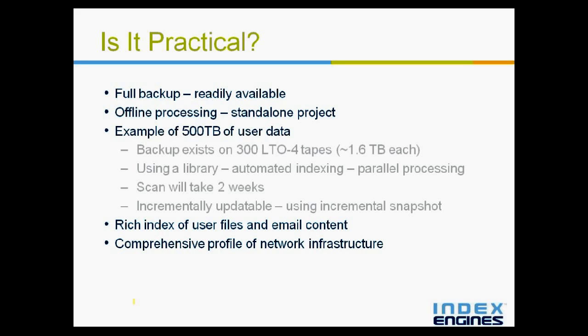Is it practical to index backup tapes? If you look at a full backup, the nice thing about it is it's readily available. When it cycles out of your DR rotation, you're probably going to send it out to Iron Mountain or Recall or put it in offsite storage. You can really leverage it for the rich content that exists on there, because you've got all your email content, all your file server content, and so on.